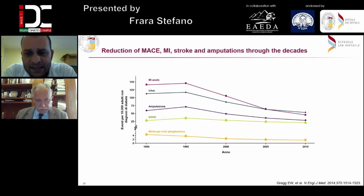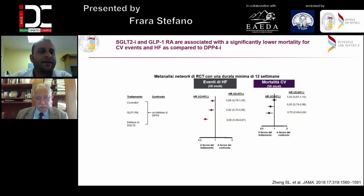We can see what happened in the last 20, 30 years about major cardiovascular events, including myocardial infarction, stroke, and amputations. So we have an improvement of all these rates, and the new drugs have actually shown a significant positive effect on mortality for cardiovascular events and heart failure. And in particular, SGLT2 inhibitors together with GLP-1 receptor agonists have been associated recently with a significantly lower mortality for cardiovascular events and heart failure as compared to healthy controls and patients treated with DPP-4 inhibitors.